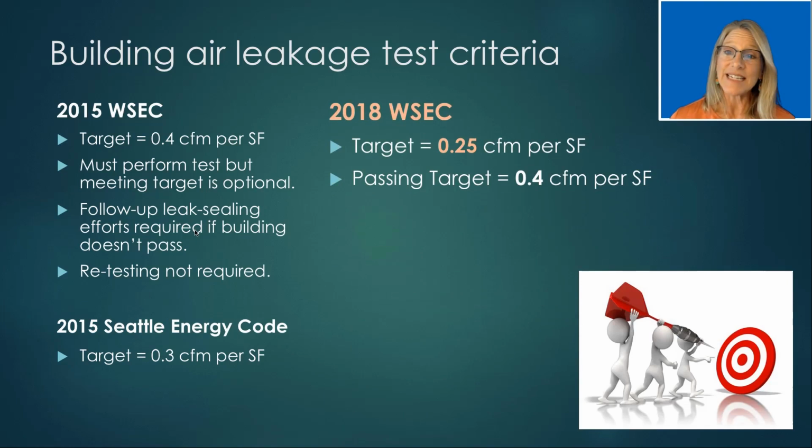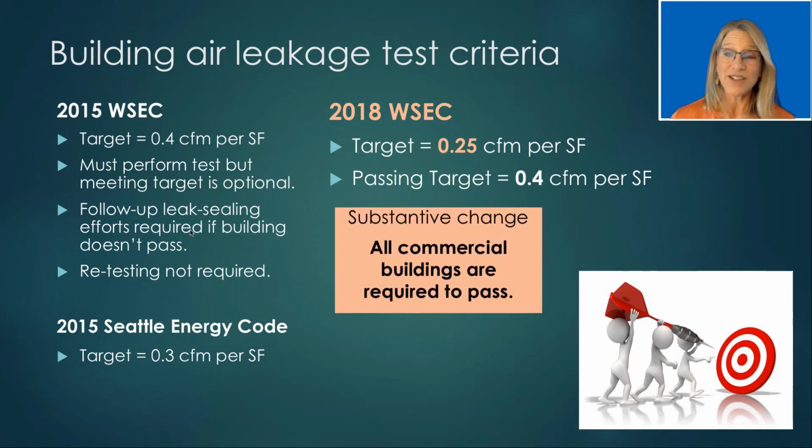Under the 2018 WSEC, the target's been lowered to 0.25 CFM per square foot, and all commercial buildings are now required to pass. Residential buildings have been required to pass the blower door test for a couple of code cycles now. Requiring this for commercial buildings is more complicated because there are many different types of commercial buildings.